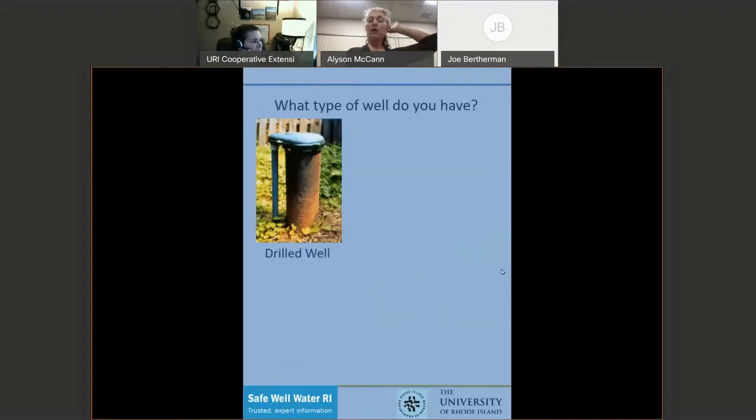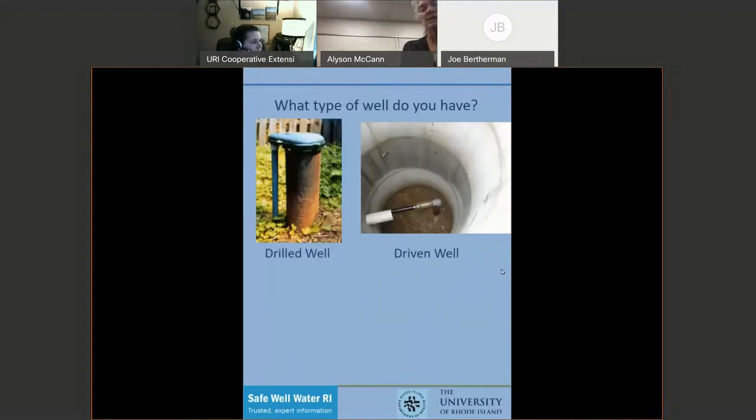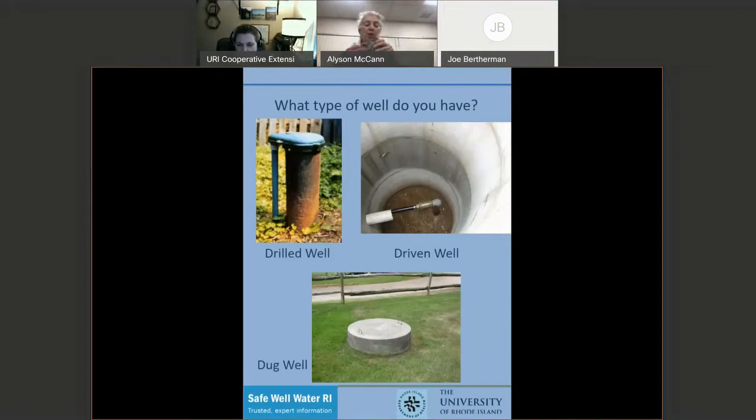Next slide. So let's talk about different kinds of well types. There are three main types of well construction. The first type that I'll talk about is a drilled well. This is the most commonly put in type of well construction, typically in areas where our drinking water is supplied by bedrock, water moving through cracks and fractures in the bedrock.